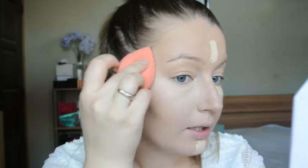What I like already, that this really kind of fills in my pores as far as I can see, and these two in combination is actually really nice. Blends out quite easily.